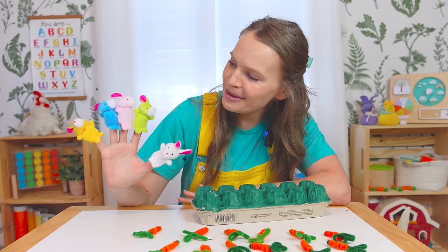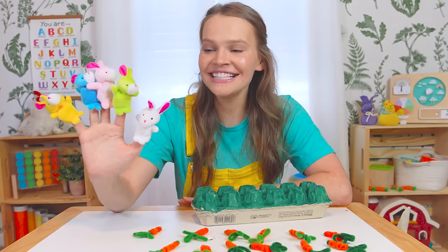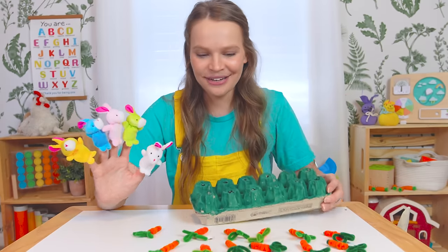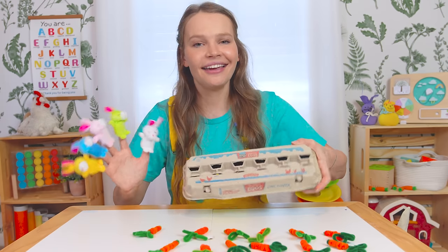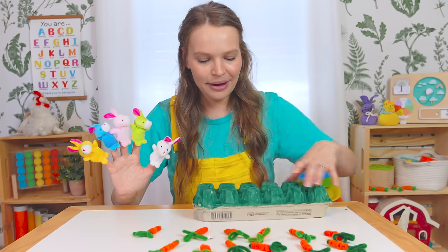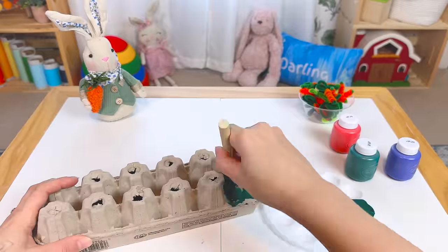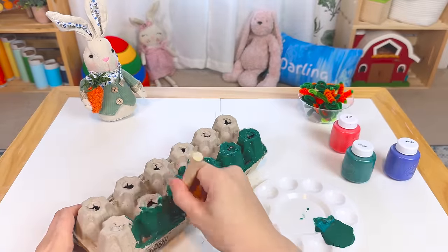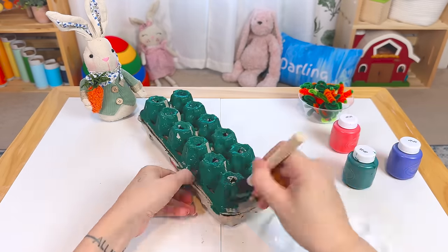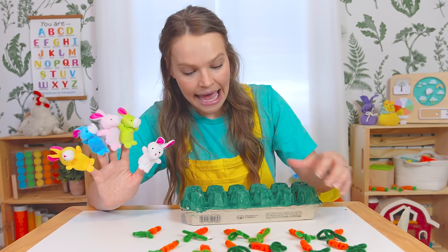Hey, little bunnies, what's going on? We were thinking we can plant some carrots together. Okay, bunnies, do you want to help these bunnies plant some carrots? Let's do it. Here's a fun activity you can do at home, and all you need is an egg carton where eggs used to be. And you can flip it over and poke holes in it and even paint it like a green garden. You can make little carrots and let's plant them together.